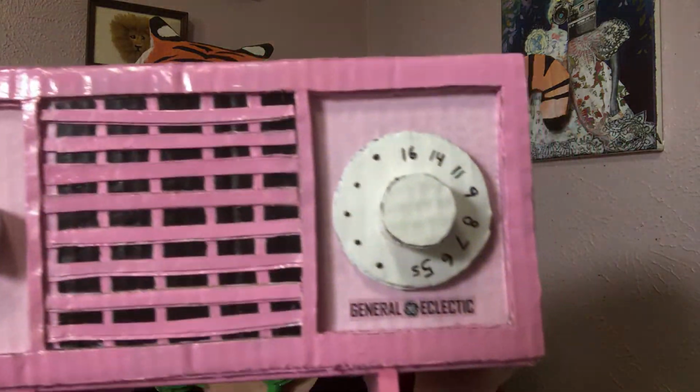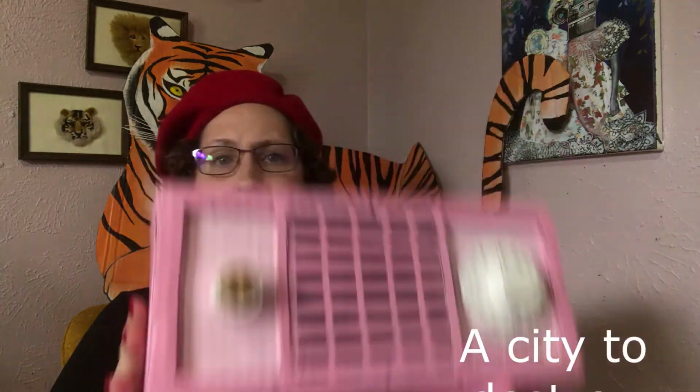You can make Groundhog Day ornaments. You could make a groundhog. If you can make this, I loved making this. Look at my radio. My little vintage pink radio. If you can make this, you can make a car, a robot, a castle. Really, you can make anything, and I encourage you to.